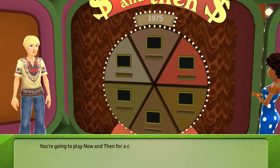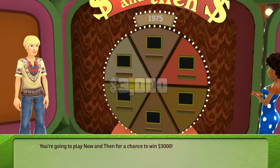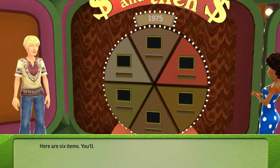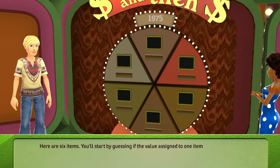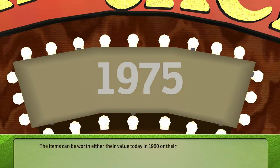Play now and then for a chance to win $3,000. Here are six items. You'll start by guessing if the value assigned to one item is... The items can be worth either their value today in 1980 or their value in the year shown. Good luck. Pick an item to bid on.